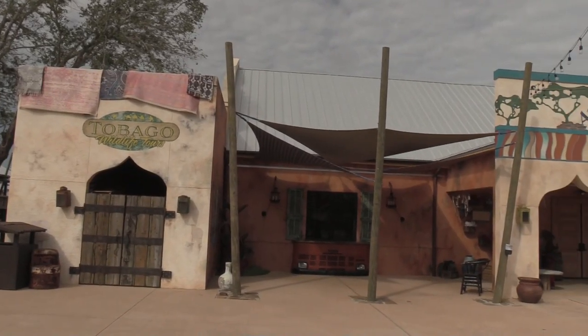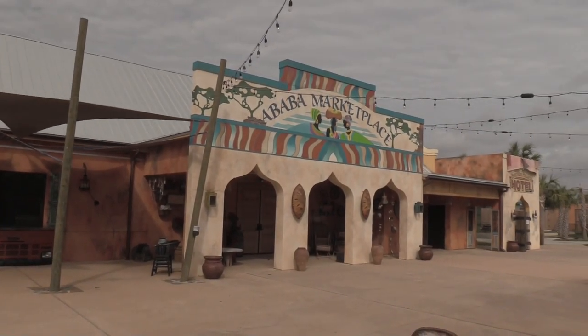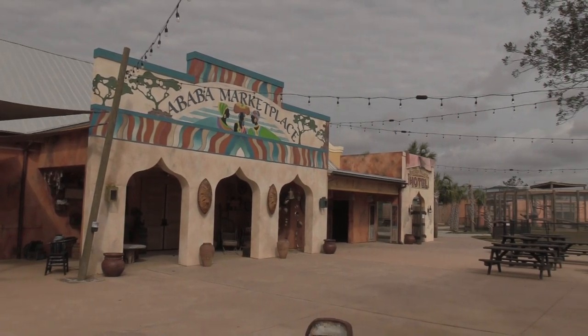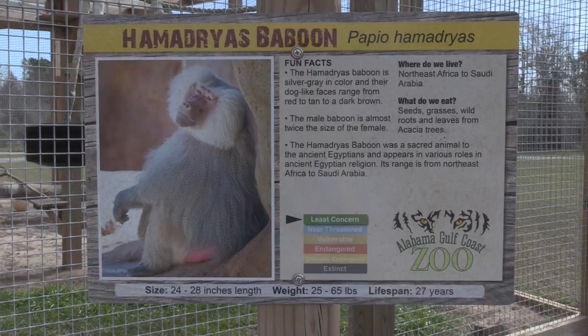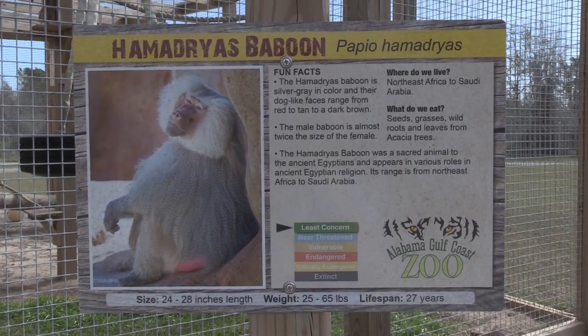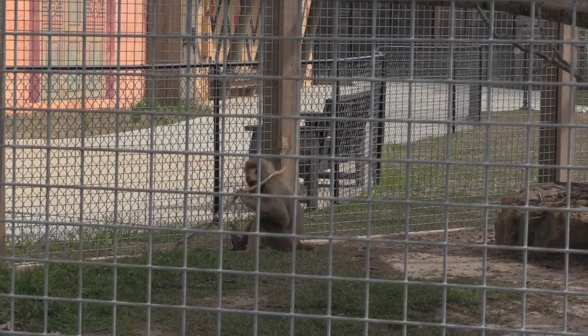And this is really nice. A recreation of an African marketplace. It's the restroom location. We got some hamadryas baboons, hopefully I'm saying that correctly, enjoying a stick.